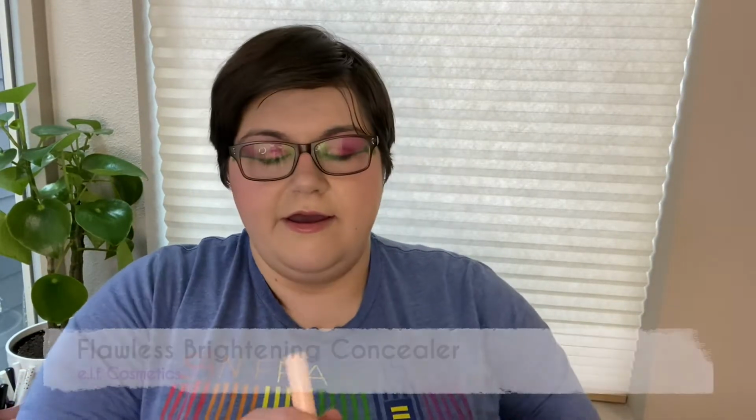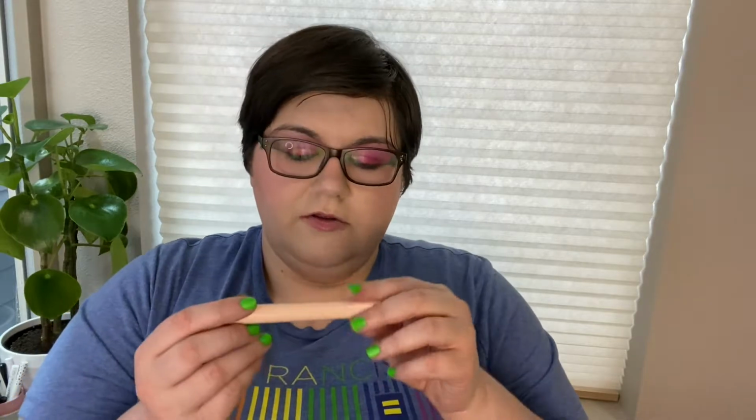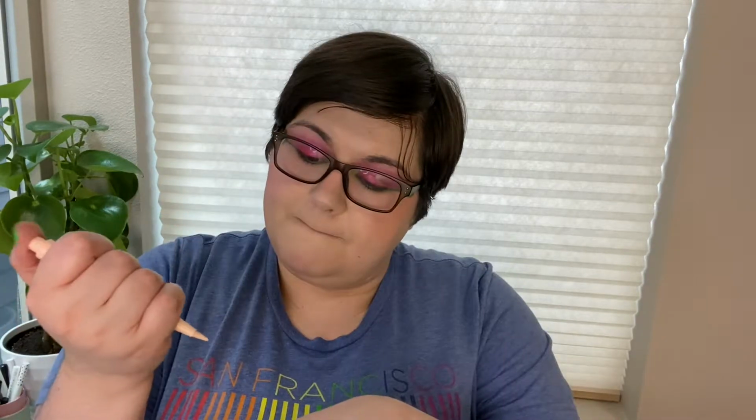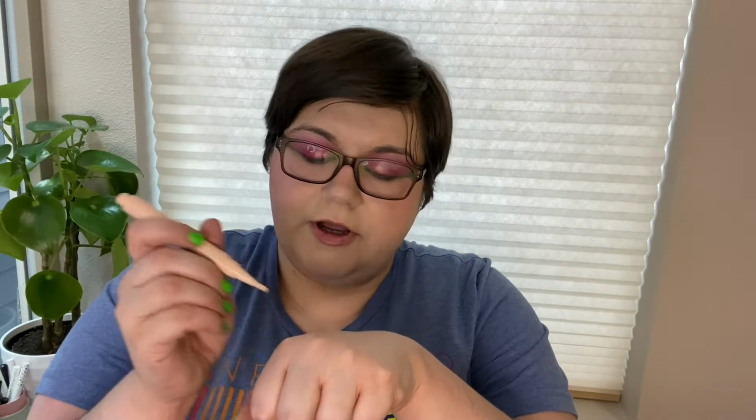The next item I would definitely go right back out and buy if I lost is my e.l.f. Brightening Concealer. I have seen people on YouTube talk about how they don't like this because it's not full coverage, but it's not meant to be full coverage. This is a very sheer coverage brightening concealer for under the eyes, around the mouth, anywhere where you have hyperpigmentation or discoloration. Gets rid of it.